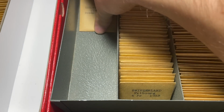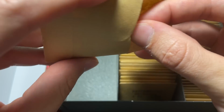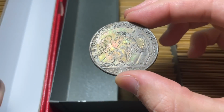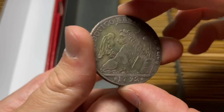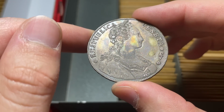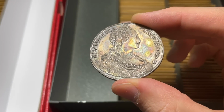gorgeous. Curious what your guys' thoughts on the value estimate of this whole lot is. Here's a Scudo coin, large Italian silver, I believe is the Scudos. Dang, 1792. We've got, I think that's Lion of St. Mark. The Venetian, Veneta, Republic. Unbelievable.